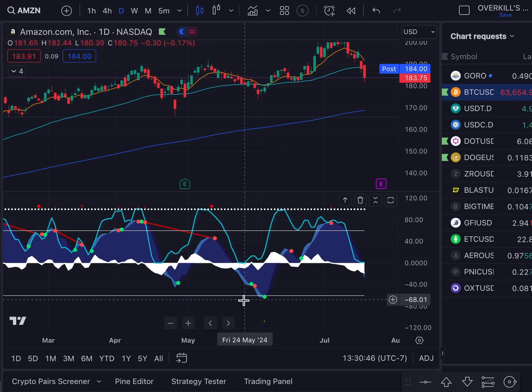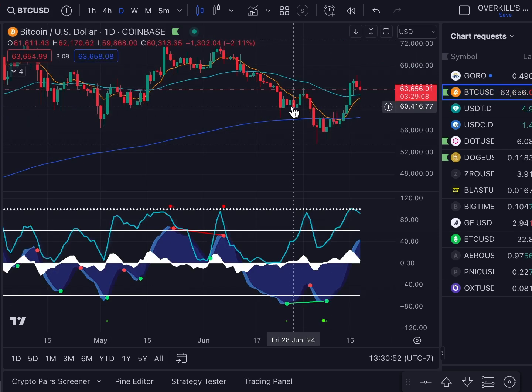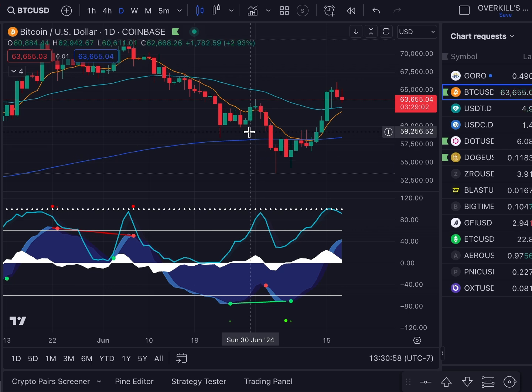So it'll be interesting to see where the green dot comes on Amazon when that thing comes, and we'll keep you guys updated on that over there in the Discord. But obviously a real good company, good fundamentals. Let's just wait for a dip now and get in and let it rip.